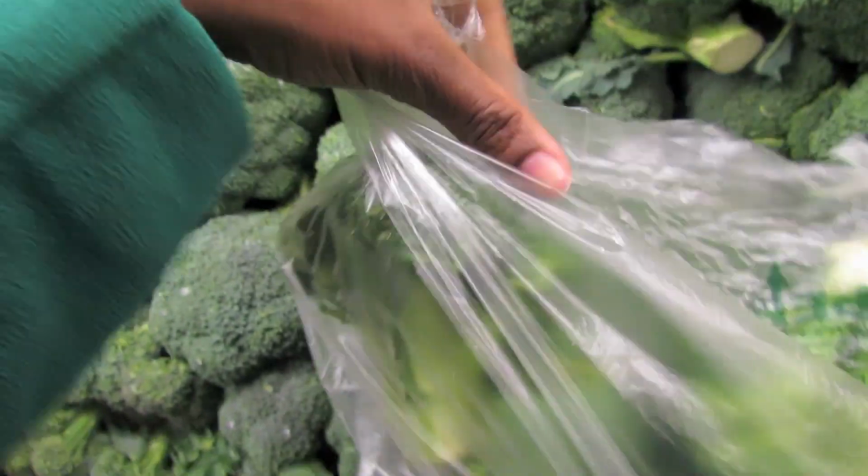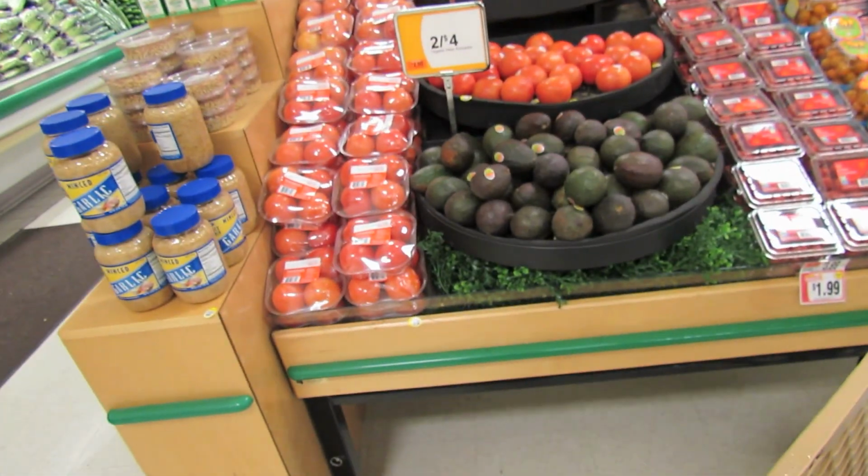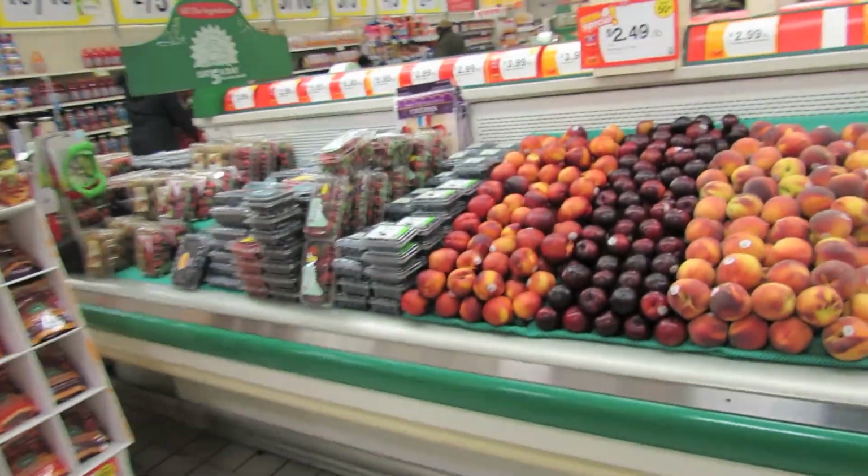Broccoli browns for dinner and lunch this week. Avocados. I love avocados, but I can't have avocados as a part of the challenge.